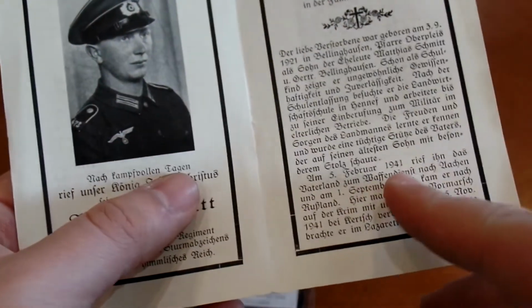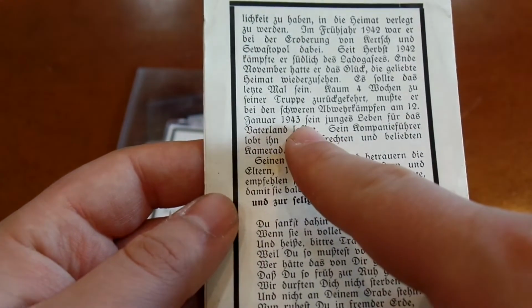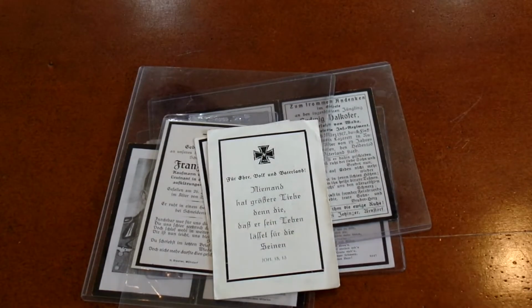So basically, it looks like he died January of 1943, maybe? Yeah, looking forward to translating that one. Those always have really good info.